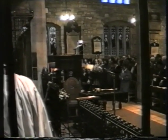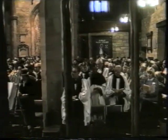Father, we thank you that through the waters of baptism, we die to sin and are made new in Christ. Grant through your Spirit that those baptized here may enjoy the liberty and splendor of the children of God. There is one Lord, one faith, one baptism, one God and Father of all. We dedicate this font in the name of the Father, and of the Son, and of the Holy Spirit. Amen.